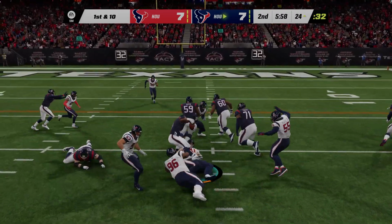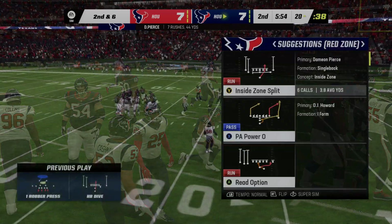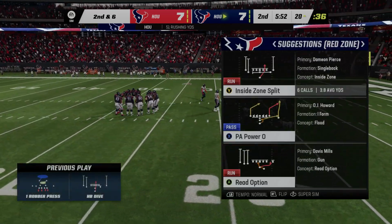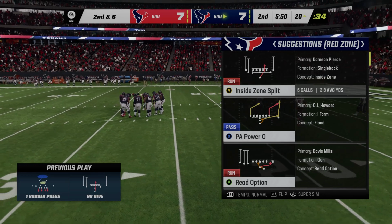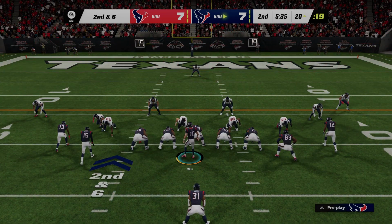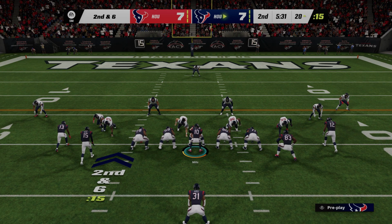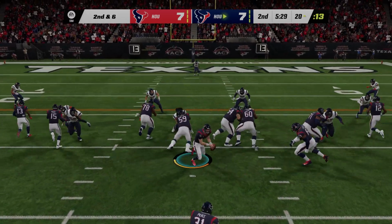1st and 10, it's Pierce. And he'll take this ahead for about 4. 2nd down coming up. Some of the most unselfish players on any football team, defensive tackles, because we ask them to just eat up blocks and allow other people to make tackles. And when he can make a play himself, as we just saw there, that's a big day.